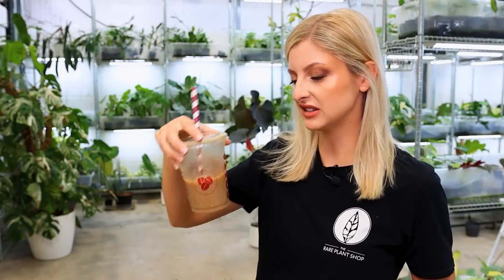Supposed to be a latte. I'm not very good with coffee. I'm still getting used to coffee, if you feel me. And today it's not very latte. It's not very latte. All the ice is gone.